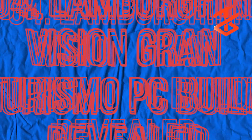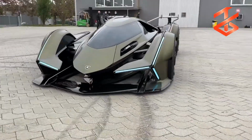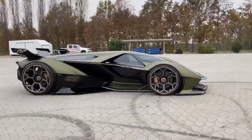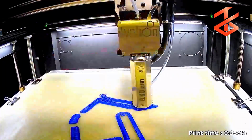Number 4. Lamborghini Vision Gran Turismo PC build revealed. There are PC upgrades that are as sleek as the most expensive sports vehicles, most notably this one, which might easily be mistaken for a Lamborghini. Using 3D printing and a laser cutter, this incredible case was created.